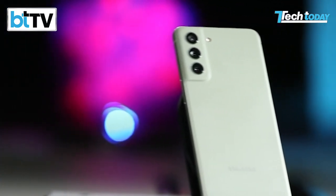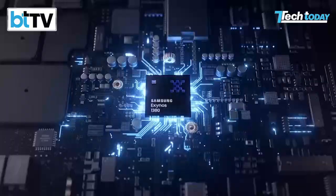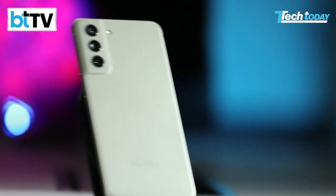Now moving on to the next fan favorite, the Samsung Galaxy S23 FE. Now this is a hotly anticipated phone because it comes with a lot of flagship features and is expected to come with either a Snapdragon chipset or an Exynos chipset. It comes with a triple camera setup.